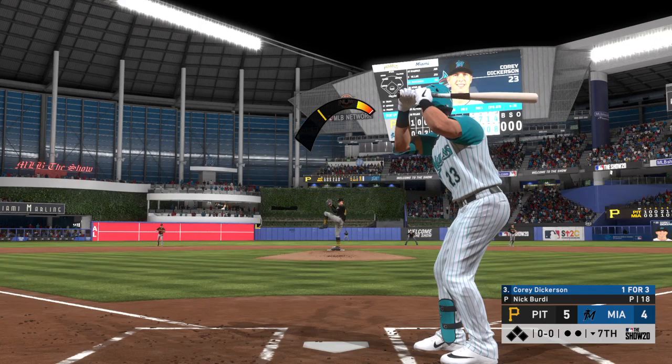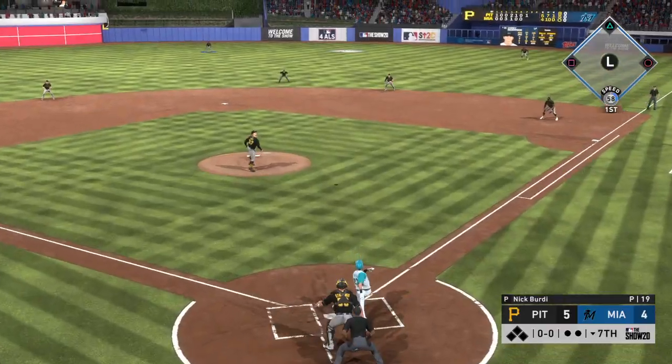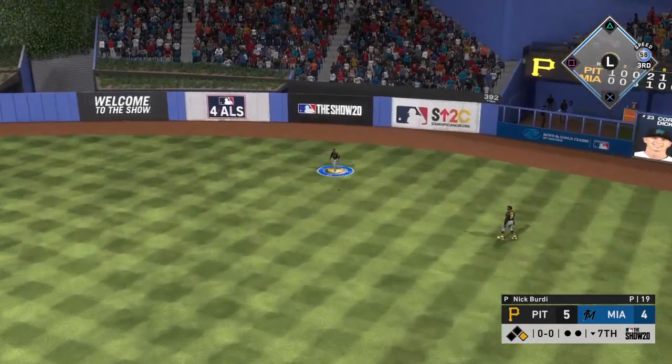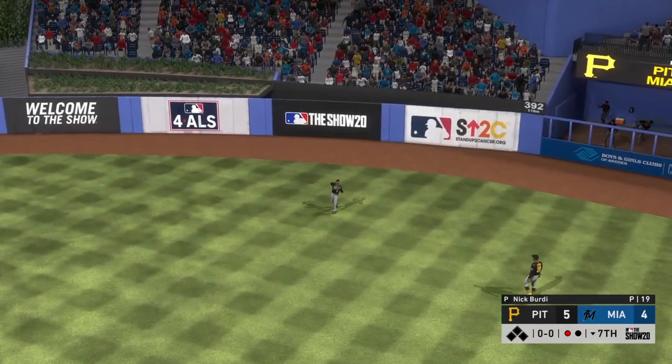First delivery to him on the way. Pulled toward right center field. Chasing after it is Dyson. He gets there and makes the play for the first out.